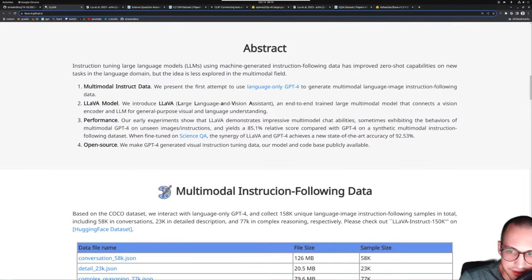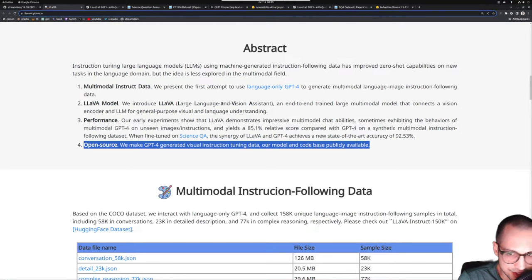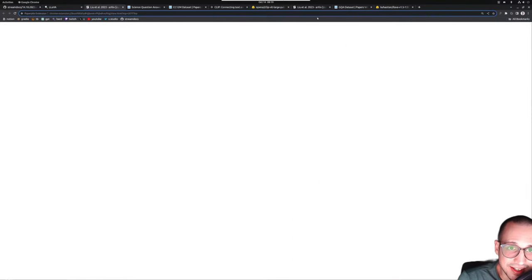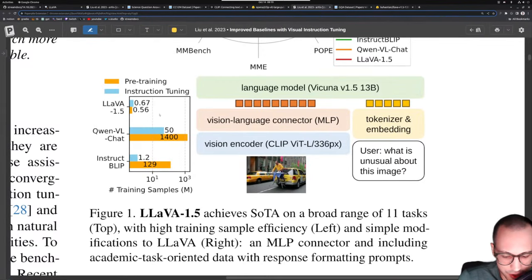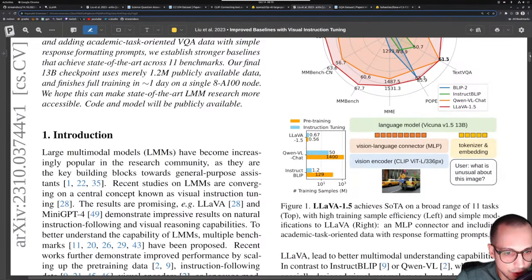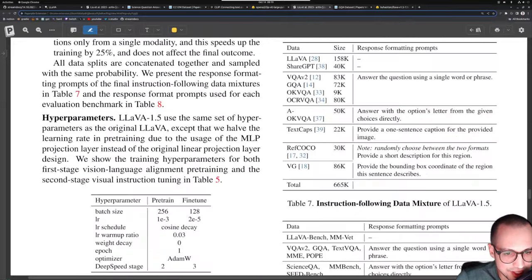Finally, I think this is the most impressive part of this entire paper, and this makes me so warm and fuzzy inside: the model and the code are publicly available. All of it. And it's not just the model and the code, because that's something people have done before, but if you actually scroll in the paper, they even give you the data mix.